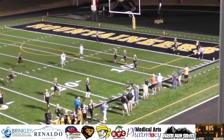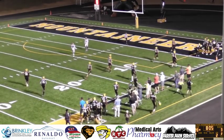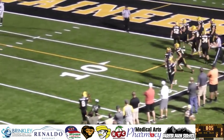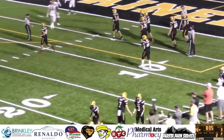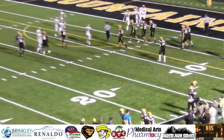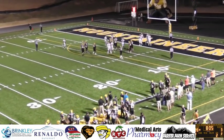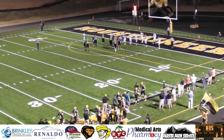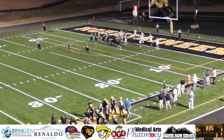Quentin Davidson, 85-yard touchdown pass. Everybody was paying attention to Pacehour on the fake end around, and Q Davidson just went out on a fly pattern, and there was no Shelby defender. He could have fair caught that and had a picnic, and then got up and ran it in. 85-yard touchdown pass, and Kings Mountain goes up 20-3 with 8:05 to go, second quarter.